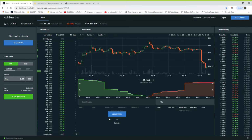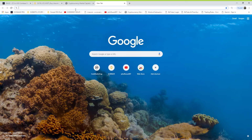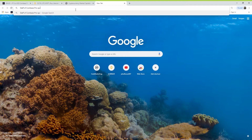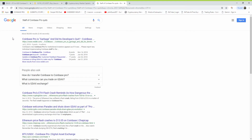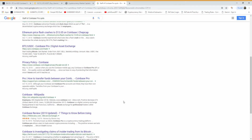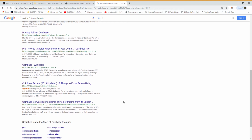All of these people from Coinbase are leaving for a reason. If you noticed, the head of Coinbase Pro was the first one to leave, and now they're losing all of these other people. You see, look at the stories. Remember Coinbase Pro's ETH flash crash. Everybody forgets that flash crash that they had to pay everybody for. Insider trading, flash crashes.